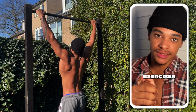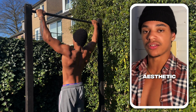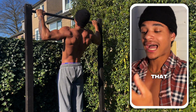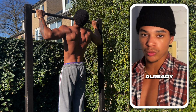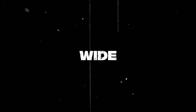So these 6 calisthenics exercises are, in my opinion, the best calisthenics exercises for building that aesthetic physique. Number 1, we're going to get into the extreme wide weighted pull-up. Now, I'm going to talk about these exercises the way that I do them as of right now, the ones that got me my physique literally 10 times bigger than it already was with my other training routine that I was first doing. So we have the extreme wide weighted pull-ups.